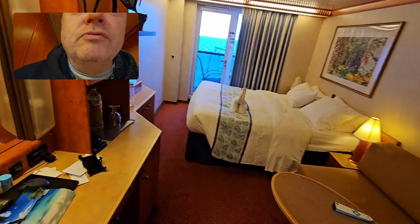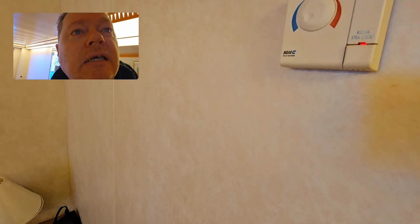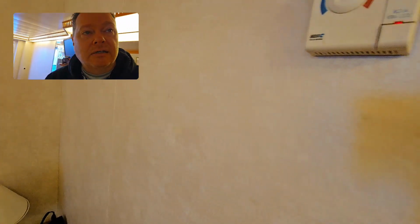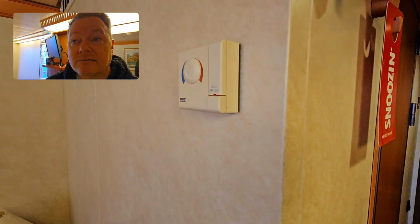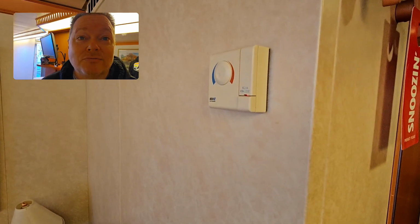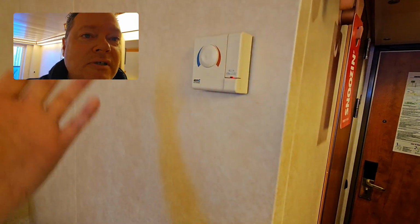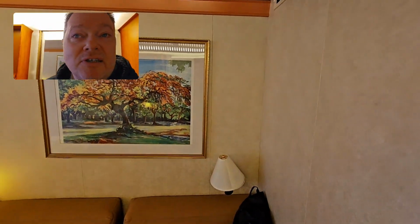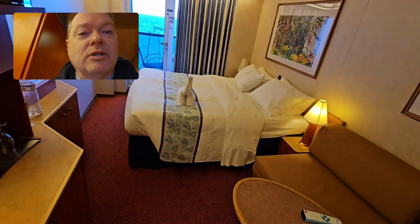Then of course, moving into the cabin, I just want to point out the thermostat. And I will say that this room hasn't really been keeping all that cool. I mean, luckily we're going to Alaska, so it shouldn't be that big of a problem. But I don't know that I'd want to stay in this room going to the Caribbean. And it does have this little button here, and if you push it, it's supposed to put out a boost of cold air, but I can't really tell. I've pressed that button several times and it doesn't seem to get any cooler at all. But just something that I wanted to point out.